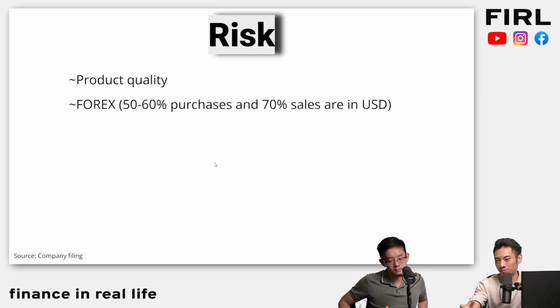Okay, so the risk is product quality. This is really normal. And also Forex, because 50 to 60% of their purchases are in USD and 70% of their sales are also in USD. Yeah. So any fluctuation will impact their profits.